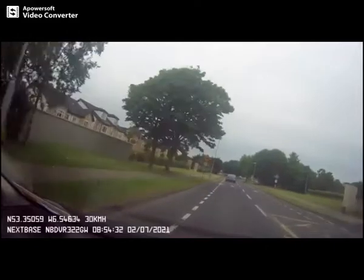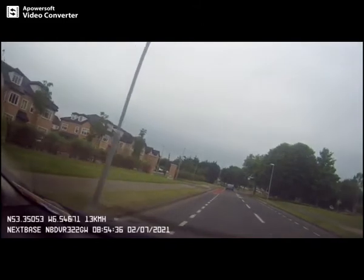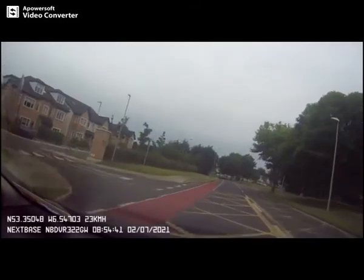You notice on this road now there's a cycle track on the left with a broken line. Now you may enter the cycle track if you need to, but you should do a mirror check before you enter in case there's a cyclist there.